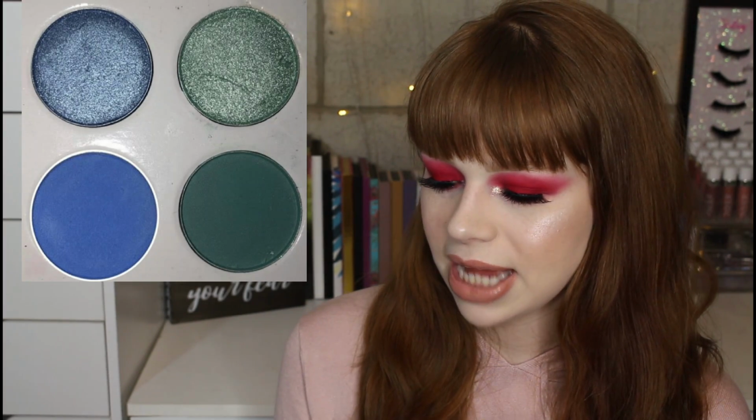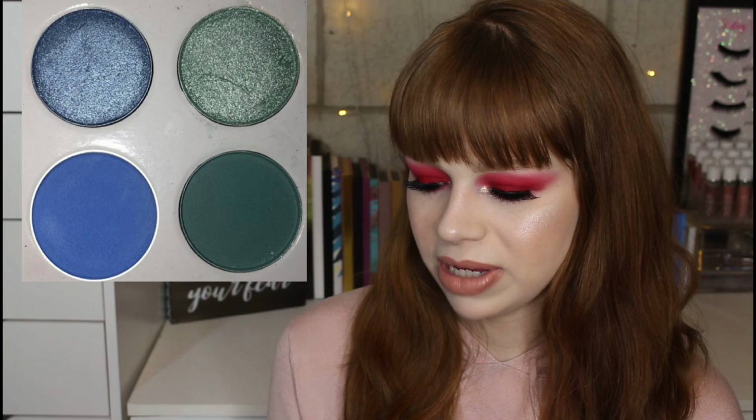There's not like a super light shade. There's not a super deep shade to add depth. So I think this would be a pass for me. Well, it's a pass either way because they sell mink lashes.